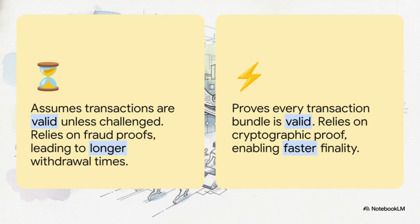And this right here perfectly illustrates the two main schools of thought. On one side, you have optimistic rollups. They basically run on an innocent until proven guilty model. They just assume transactions are fine unless someone proves otherwise, which is why you get those long, sometimes week-long withdrawal delays. Scroll, using zk rollups, takes the opposite approach, guilty until proven innocent.